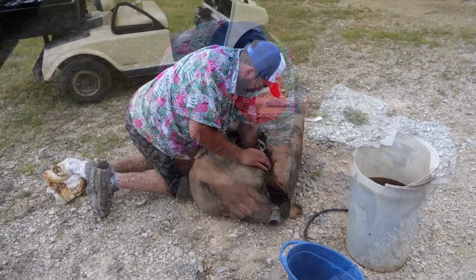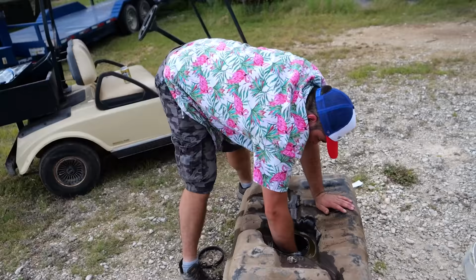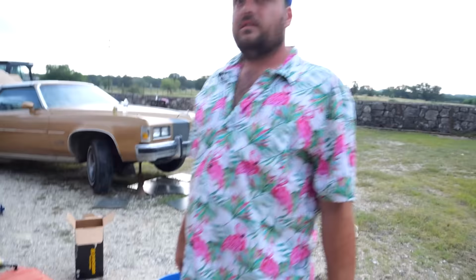All right, Dalton, what was the trick? Well, we found some simple green. Oh, wow. And that's a lot better. So much better than just using gas. Let's get her reassembled and get her in. There it is. Got to throw a little epoxy on the crack in the side, but no problem.